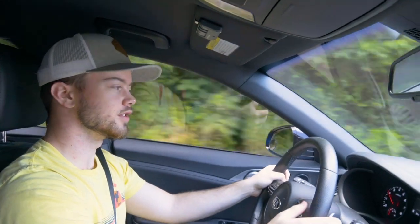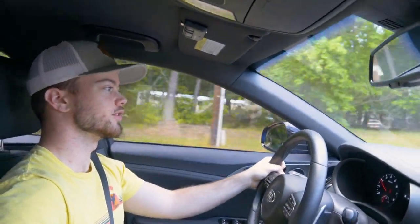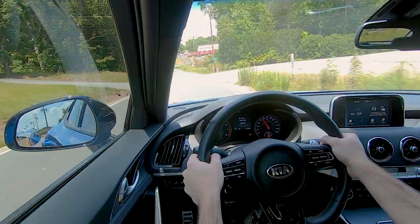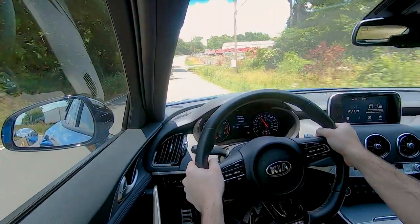First impressions of this car: it's extremely comfortable. This is like a luxury sport car. The interior is nice and plush. You have leather, soft touch stuff everywhere. And also how this car is different, it's an automatic. So I'm shifting this car with paddle shifters right now.